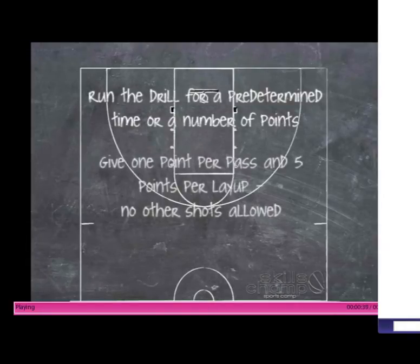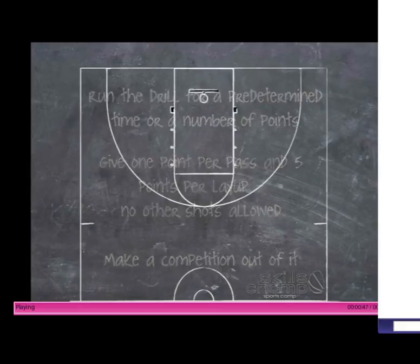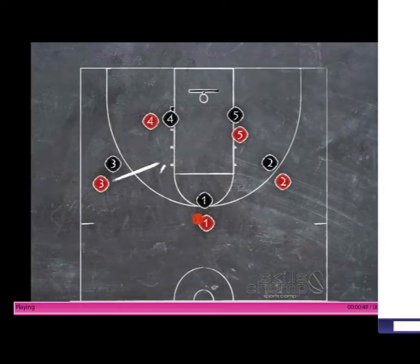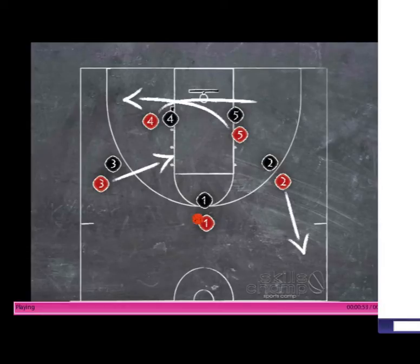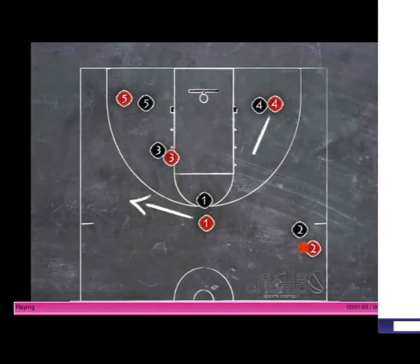Run the drill for a predetermined amount of time or a number of points. Now give 1 point per pass and 5 points per layup, but no other shots are allowed. Make a competition out of it. Make your team compete. Once the drill starts, the offense should make 12 to 15 foot cuts. Once they start a cut, they have to finish it, so there's no zigzagging all around the court. It's the defense's job to try and deny or steal a pass wherever they can.